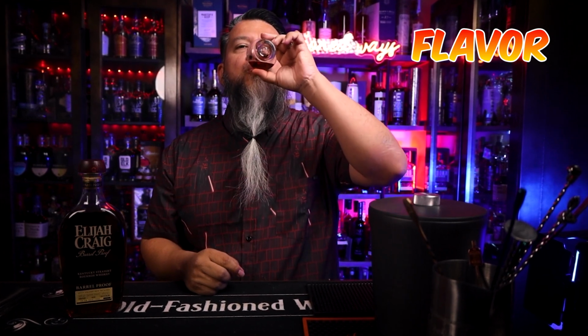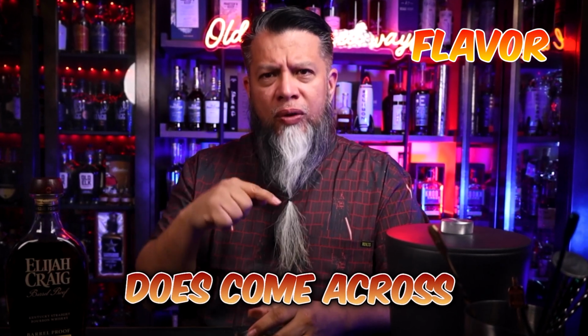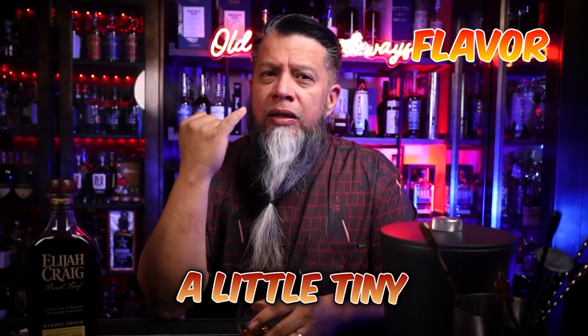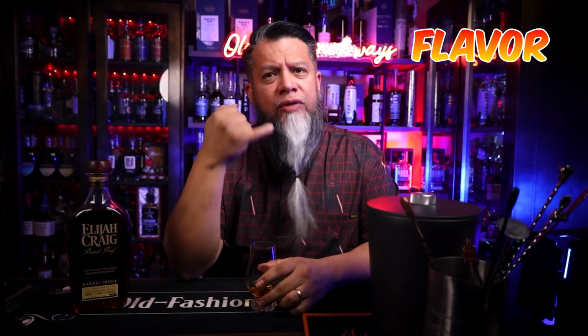Flavors. Wow, very oily. Sticks to the tongue very nicely. So initially you get like a brown sugar, so that sweetness that I smell does come across. You also have a little bit of tannic in there, so there's a little bit of that charred oak that you do taste. A little tiny bit of spiciness, so I do get a little bit of a cinnamon spice on my tongue. It's a little bit of a warming effect that I'm feeling from the front to the back.